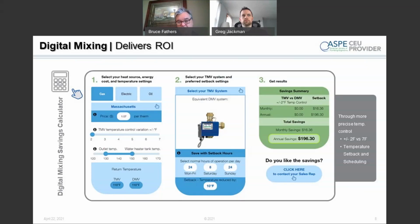So digital mixing alone, just to set a foundation, is very important in terms of the value that it brings to a particular installation or customer.